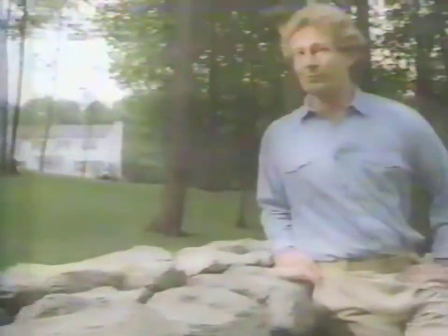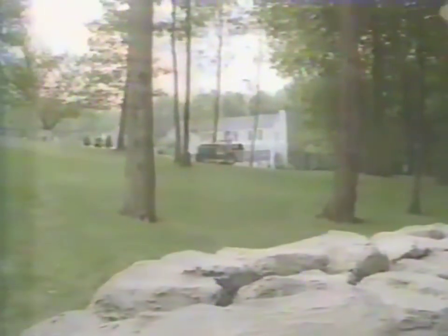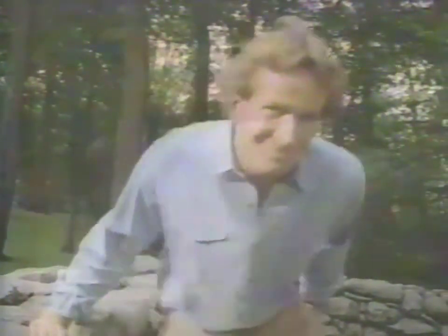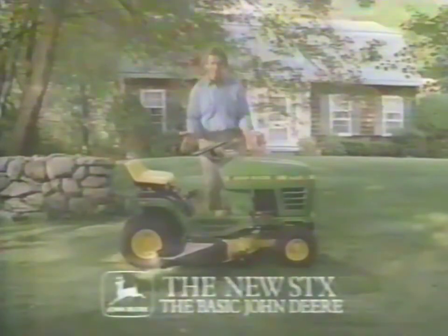Look at Frank's yard. I don't have a yard like that. Look at that hill. I don't have a hill like that. Look at that John Deere tractor. I don't need a tractor like that. I just need a good, basic tractor. You want to see what I got? Introducing the new STX lawn tractor, the basic John Deere, with a price that's just as basic.